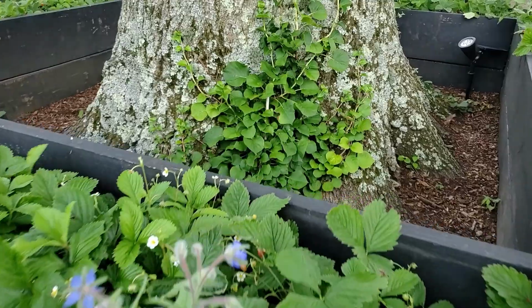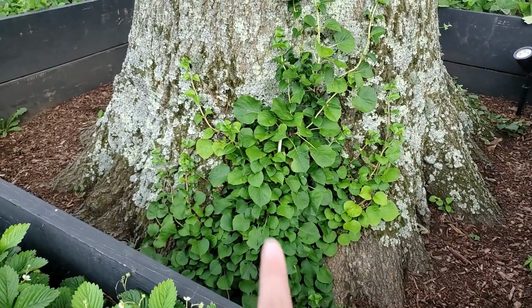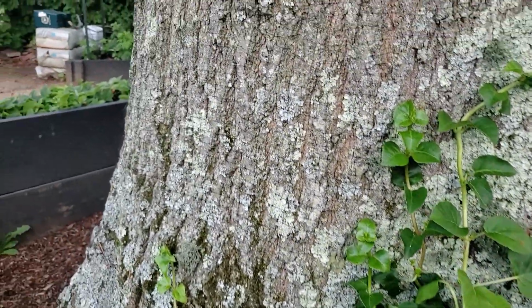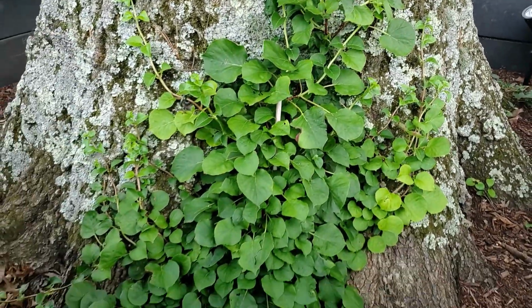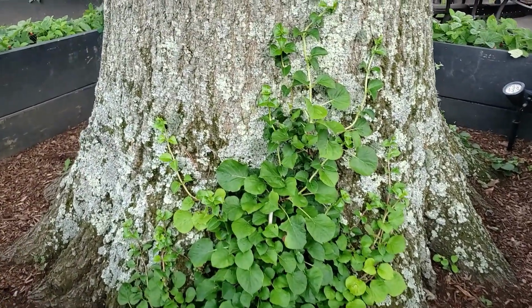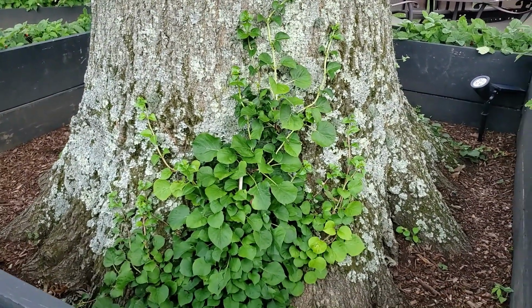Okay, but before we get into the raspberries, here's another climbing hydrangea. We have one on either side of the tree, and look how much growth it's put on this year. We do have a bit of a net on here to help it grow, but it really isn't quite necessary. This will grow to cover the entirety of this tree, which is going to be so gorgeous. And it also blooms white like the other one.